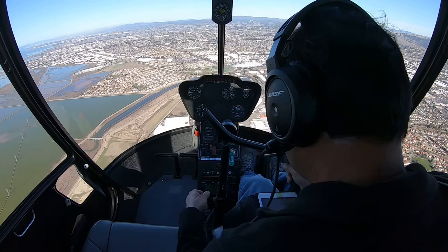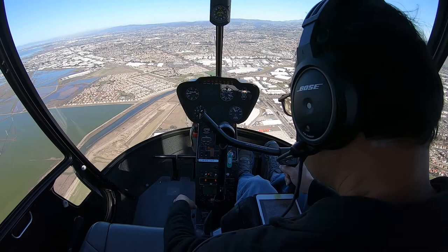That's 8 hang off, runway 2 right, clear for the option. 2 right, clear for the option, 8 hang off.